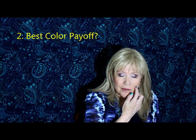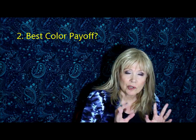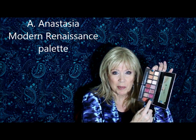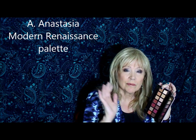Best color payoff. I'm going to have to go with 2 of the palettes that came out this year because I think that's probably the best way to do this. This one came out a few months ago, and I've been really enjoying it. I've been reaching for it a lot. You can see I've really dipped into these colors, and I've tried most of them. I think there's only this kind of pinky color I haven't really found a good use for yet, but I have been enjoying all of the rest, including this orange color, which is kind of interesting.